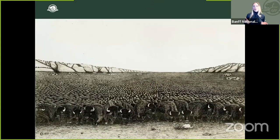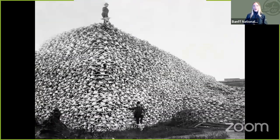Now it's hard to imagine, but North America used to look a lot different. 200 years ago, say you were in what is now Calgary, you could have looked out your window and maybe seen a sight like this. Bison as far as the eye could see. You could hear their footprints shaking the ground. You could smell them in the air. Now this might be a bit of an exaggeration, but at their height, the best estimate we have is about 30 million bison across North America. That's about the amount of people that live in Canada.